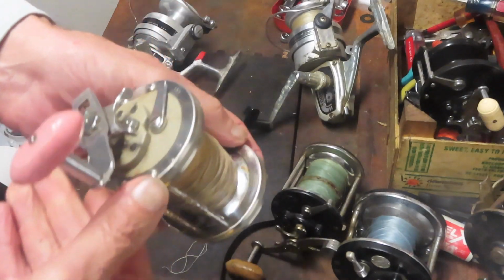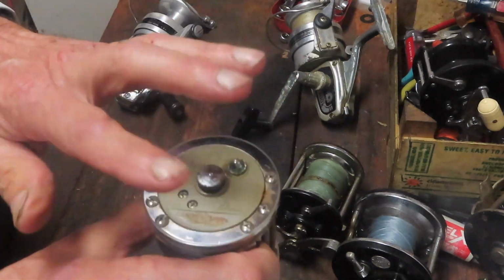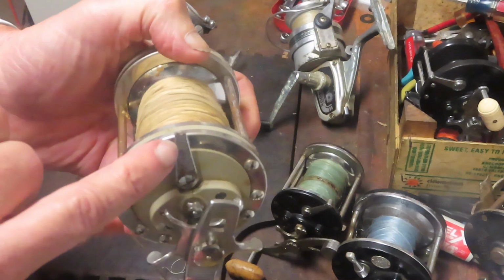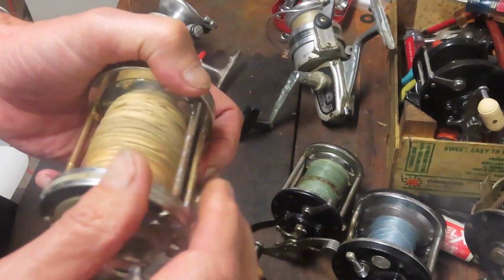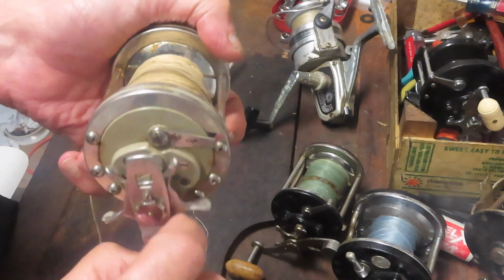Here's a Kencor. I haven't seen one of these in a little while. It's the Kencor with the missing badge. I like the Kencors. They're Japanese-made reels. I do have a problem with this one in that the free spool release lever is missing its little stud on top of it. But other than that, I think this reel is going to be okay.